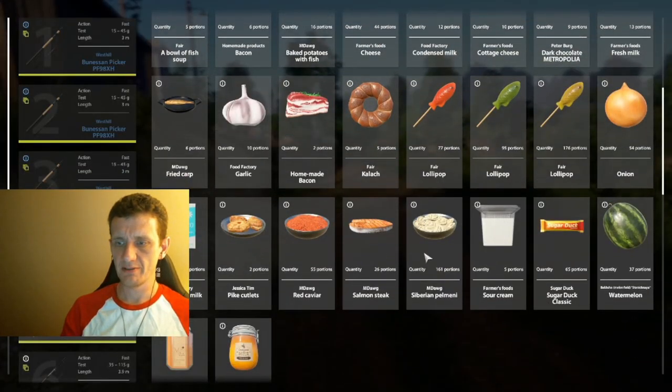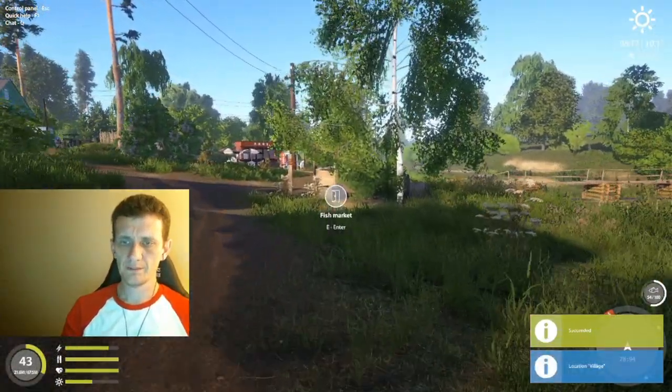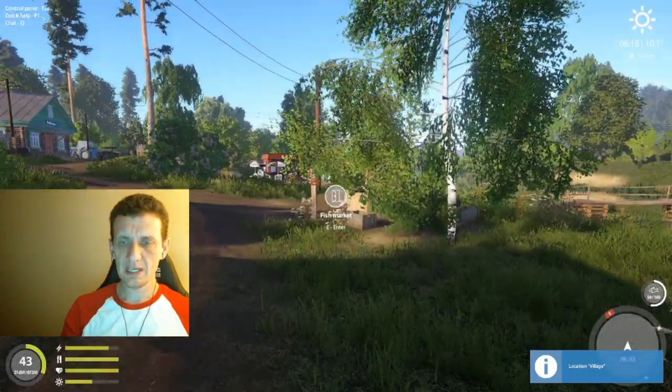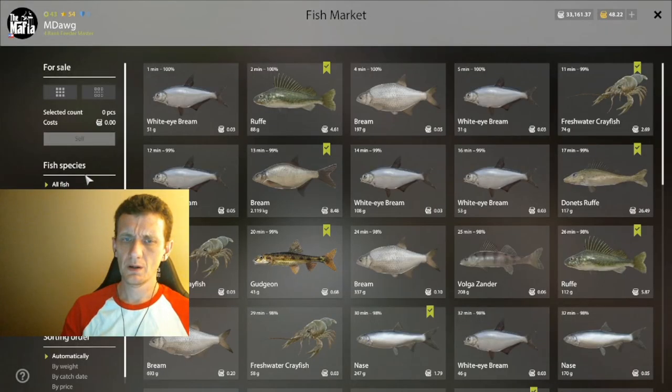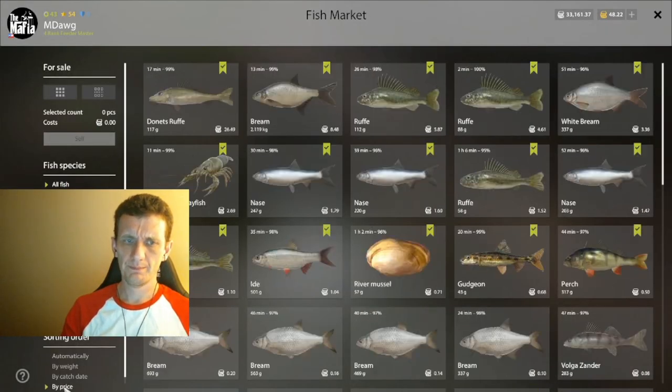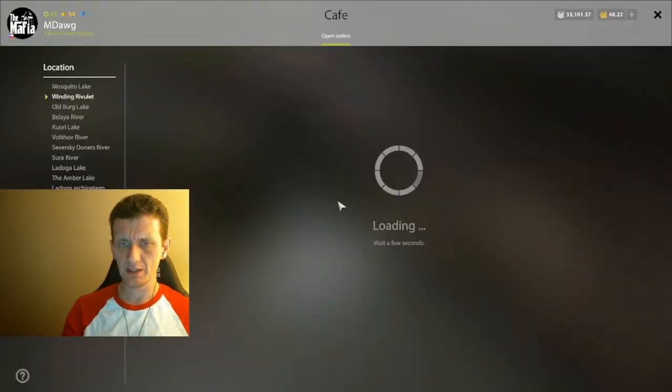Feels like it takes forever, doesn't it? Running back to town. 63 silver. That's actually more than I would have expected. That's because of that Donets Ruffe, though. That Donets Ruffe's 26 silver by itself.